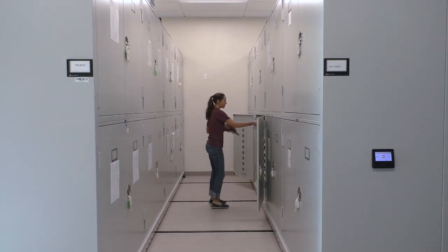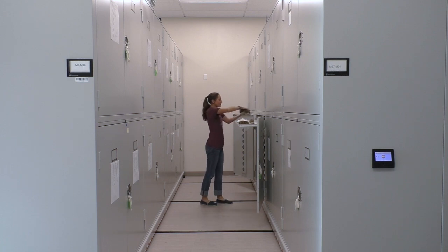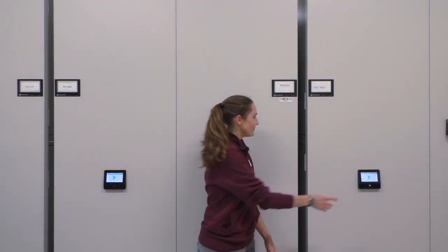This is where we keep the vast majority of our research-grade specimens. In this room, they're in tight, climate-controlled conditions that will help preserve them for decades and centuries to come. The cabinets in this room are on a series of compactors, so if you need a new walkway, you just make one.